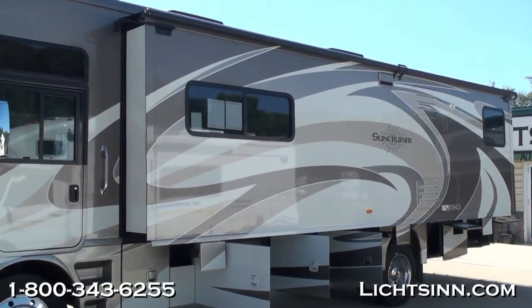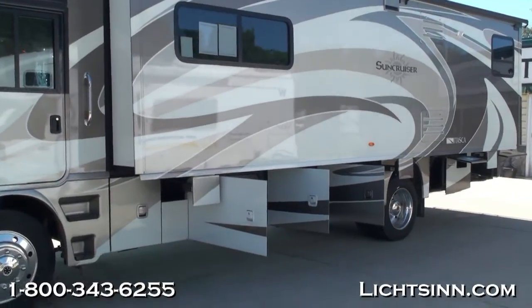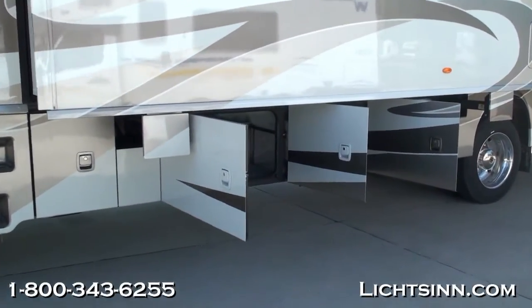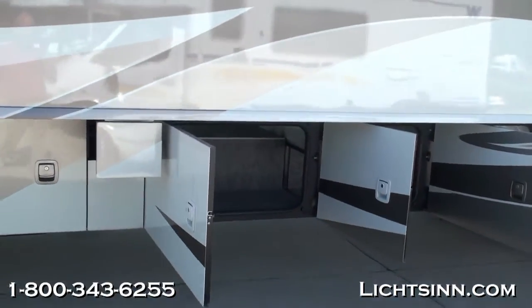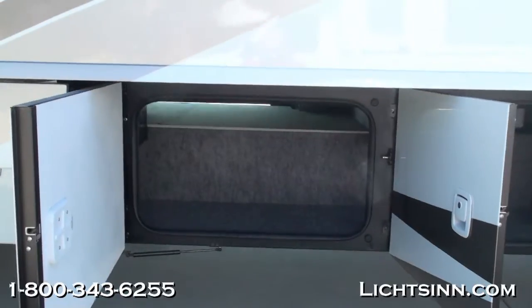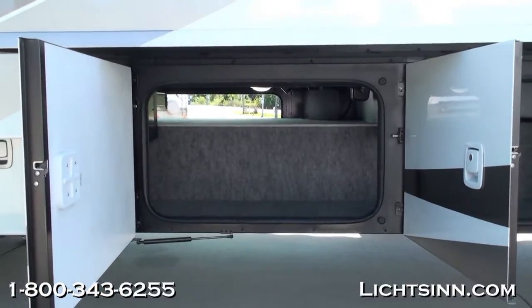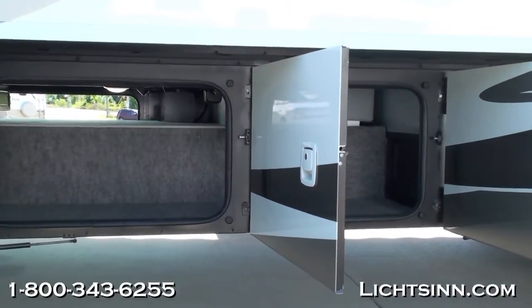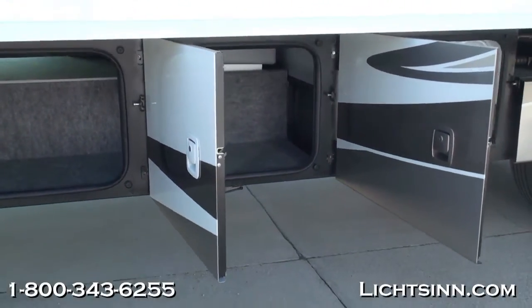This coach packs an incredible amount of livability in a 32-foot motorhome. The Itasca by Winnebago Suncruiser is identical to the Winnebago Adventurer, which we also offer here at our dealership, being one of the few dual-line dealers here in the country. The coach features an incredible amount of basement storage, boasting 106 cubic feet of exterior storage.